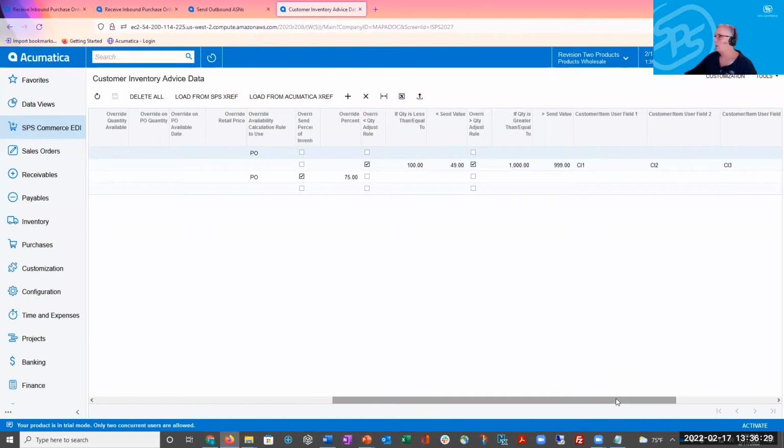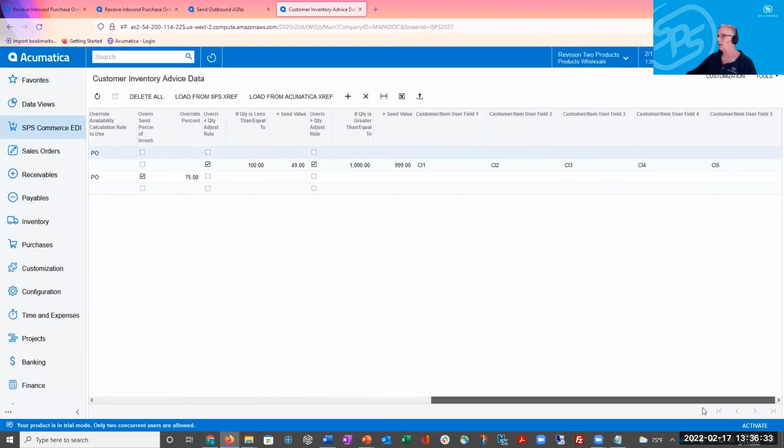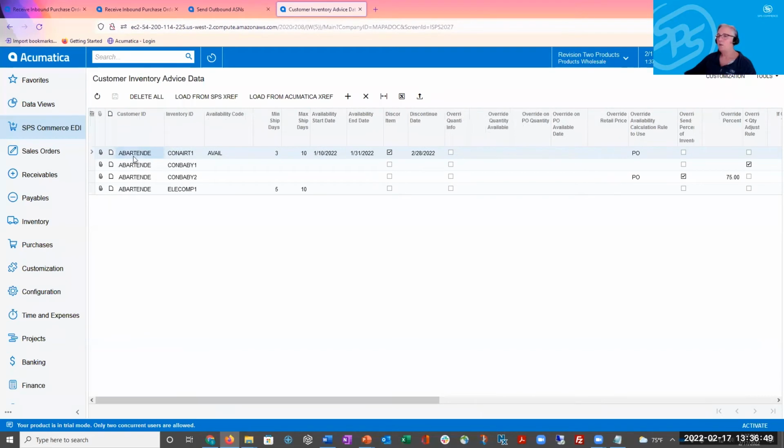We've also included a number of user-defined fields. So if there's information that is not set up in your inventory or your cross-reference that you want to include on your 846, it allows you to put that information and it gets sent out to the trading partner. So again, for each trading partner, for each item, you can set up different rules all the way across.